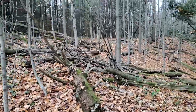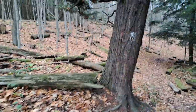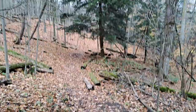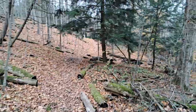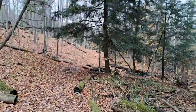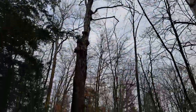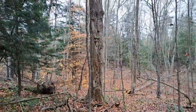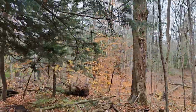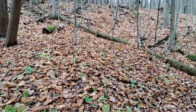If this video gets too long, just leave me a little comment. There's an old tree. It looks mostly dead. The mushrooms are really taking some life out of the tree. But what do I know? I still saw leaves at the top.